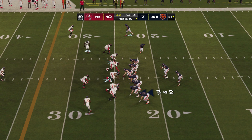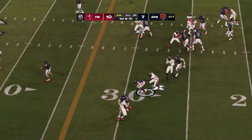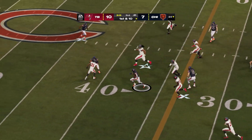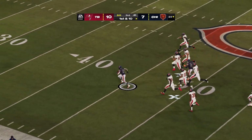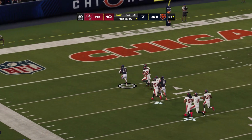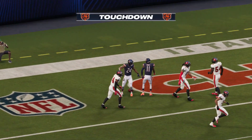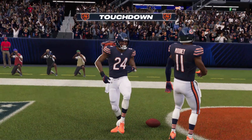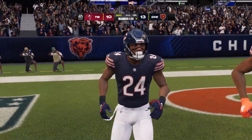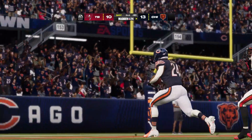They'll send a receiver in motion left. A man who led the league in yards per carry last year, it's Khalil Herbert. And he's free going down the left side. It's a foot race. He's on his way. Touchdown, Chicago. Khalil Herbert, 76 yards. And the Bears have retaken a third quarter lead.